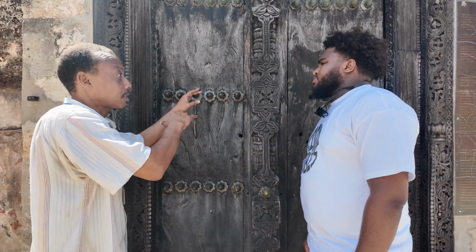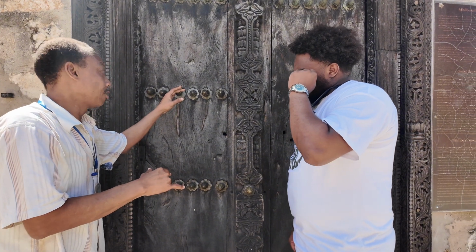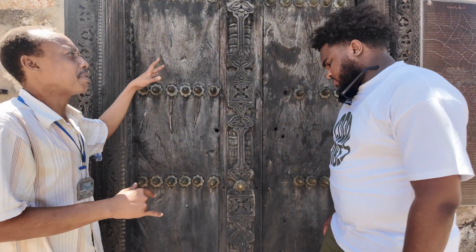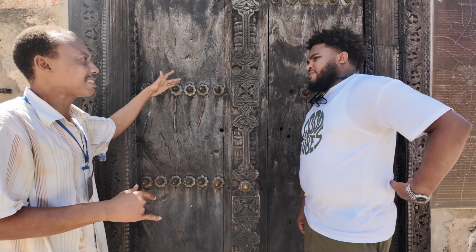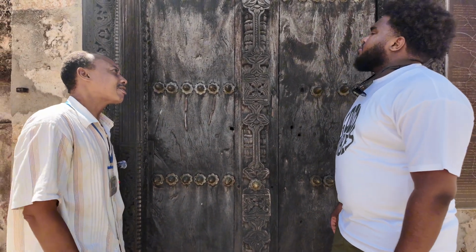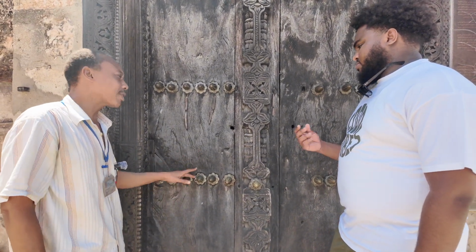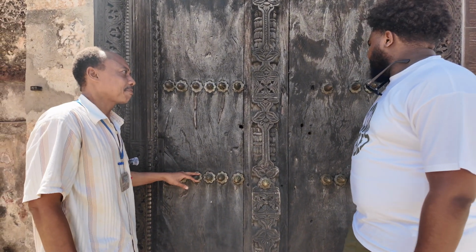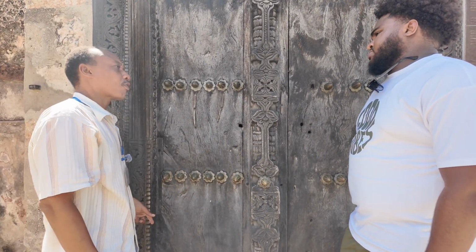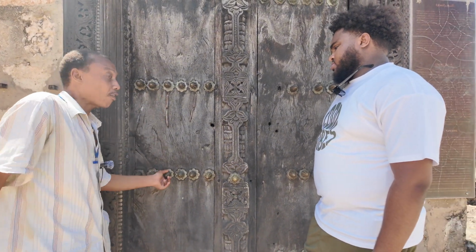But as for the Omanis, it is about how muscular your pocket is. You have it in different materials. We have bronze, brass, copper, silver. Don't be surprised if you come across golden door spikes. It's all about how muscular your pocket is. But the entire art is Omani. This is the only art that was borrowed from the Indians, and they designed it in their own version.